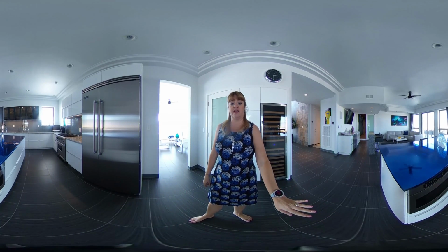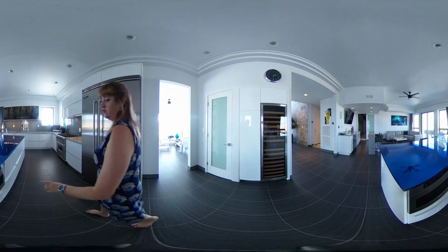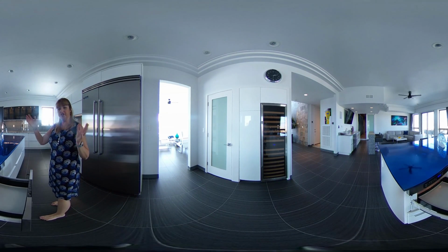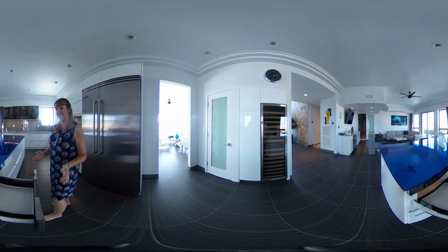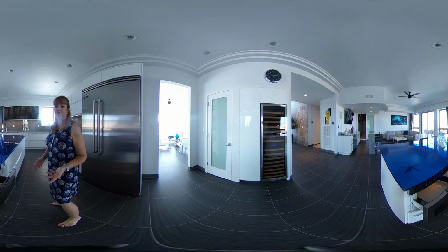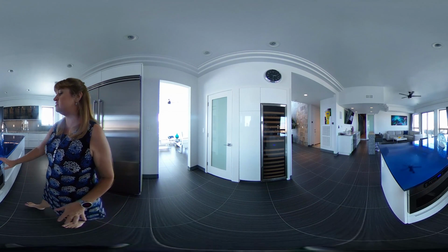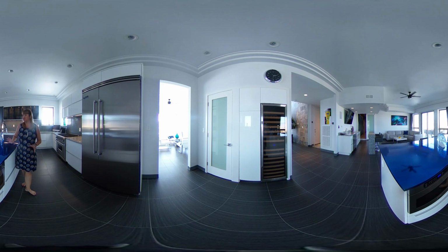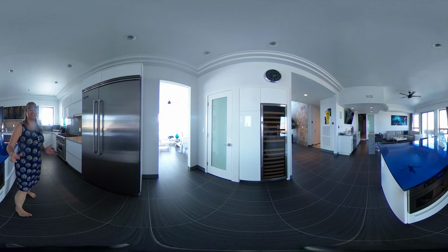We have a built-in microwave here, and this one is really kind of cool. This is a Viking, and so you have a whole drawer. You're not reaching up over your head to put stuff in the microwave, so there's really no risk of burning yourself to take your food out. This is a chrome countertop, very beautiful. It just adds a little bit of art to the kitchen that you don't normally see.